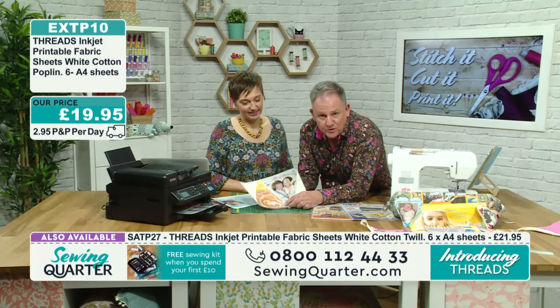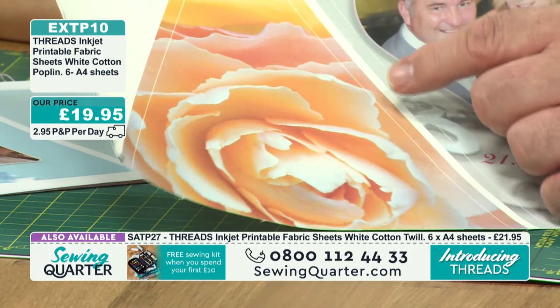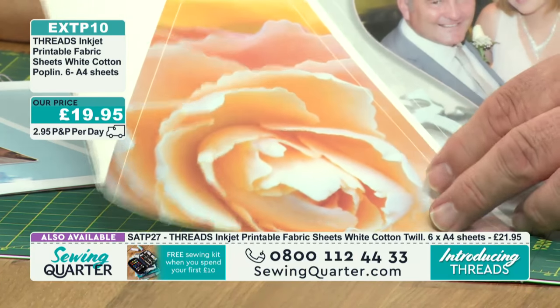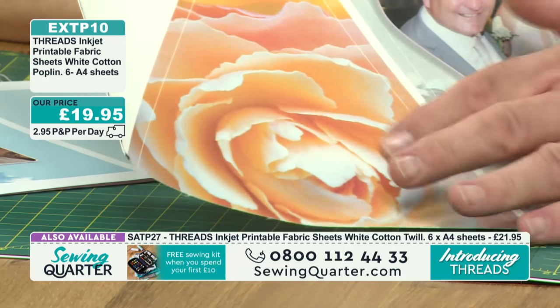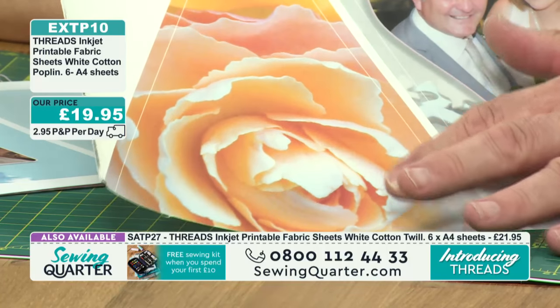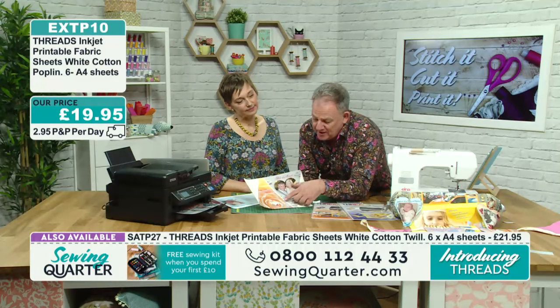But look at this rose. On a twill, you wouldn't expect to get that beautiful graduation of colour. You'd expect to see the ridges, or the dye might get stuck in the ridges. There's none of that at all. Lots of you are multi-buying these, so please be careful. Make sure you check your baskets.